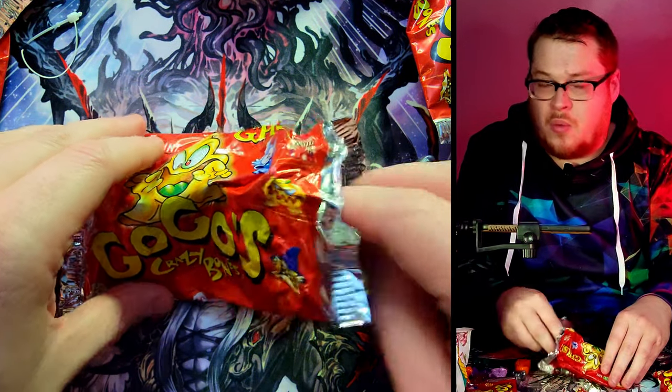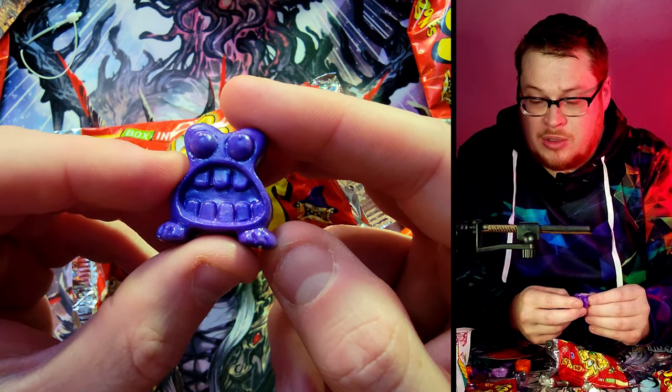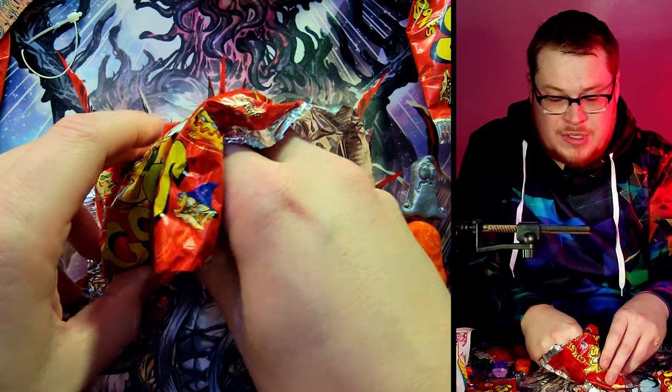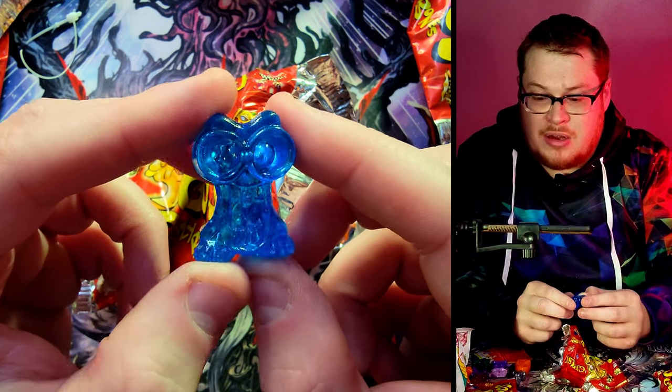Are we only guaranteed like one ghost per package? I don't know, it almost seems that way. All right, here we got a double. We gotta kind of look and see. We're gonna have to see how these actually go. Oh, see, this guy's from Mutants. Like 100% from Mutants. How is this working?